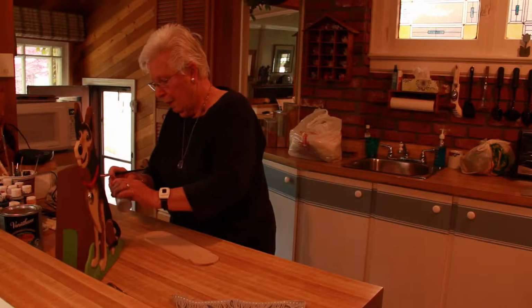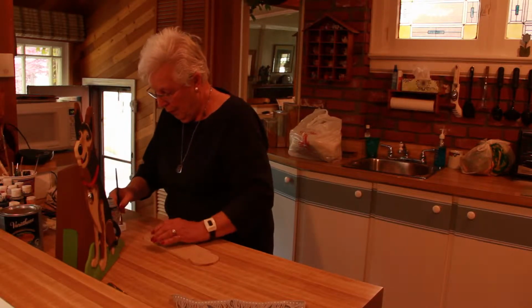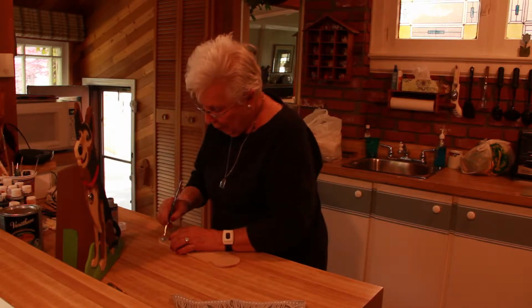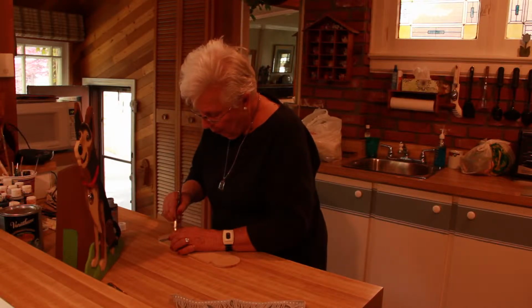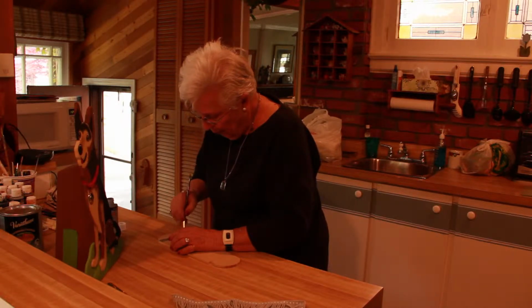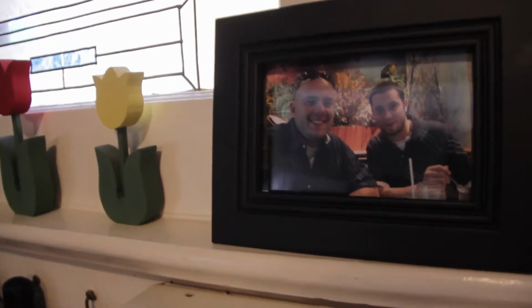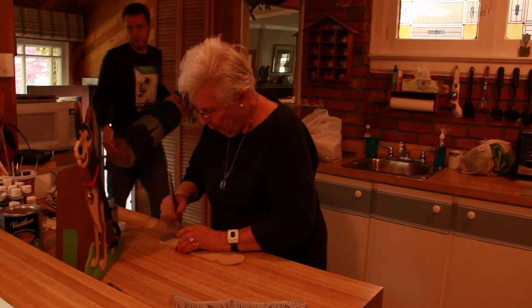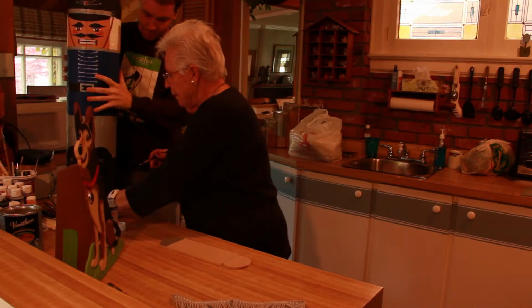I lawn bowl, I golf, I five-pin bowl, I knit. So it seems as if I'm using my hands most of the time. And now I'm just sort of on my own, except for my grandsons. They get called every once in a while: come and help me.